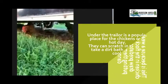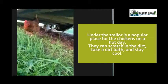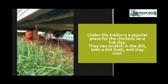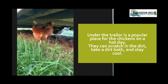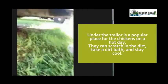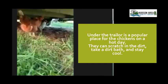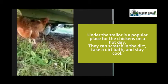I don't know if you can see or not, but on warm days, they go under this trailer because they like to scratch around in the dirt, give themselves a dirt bath, and stay nice and cool in the shade. Then they'll come out and roam a little bit, or eat the grass or the flowers nearby. And they've got water nearby so that they can get to it whenever they want. Then they'll go back under the trailer and all hang out together.